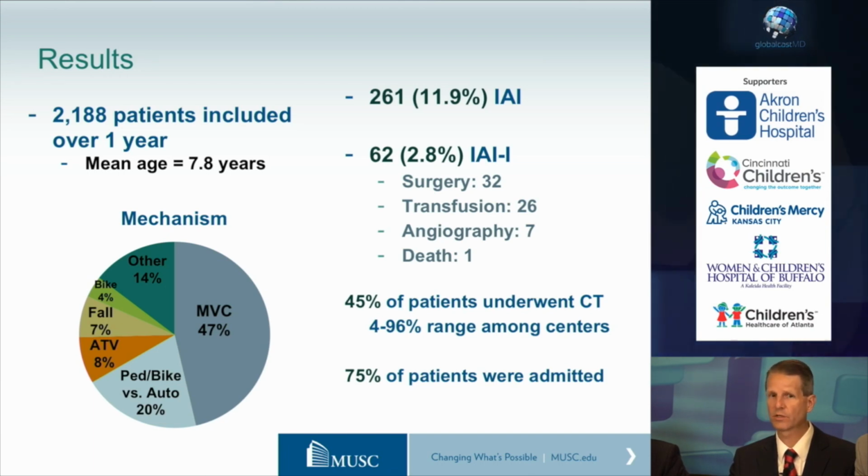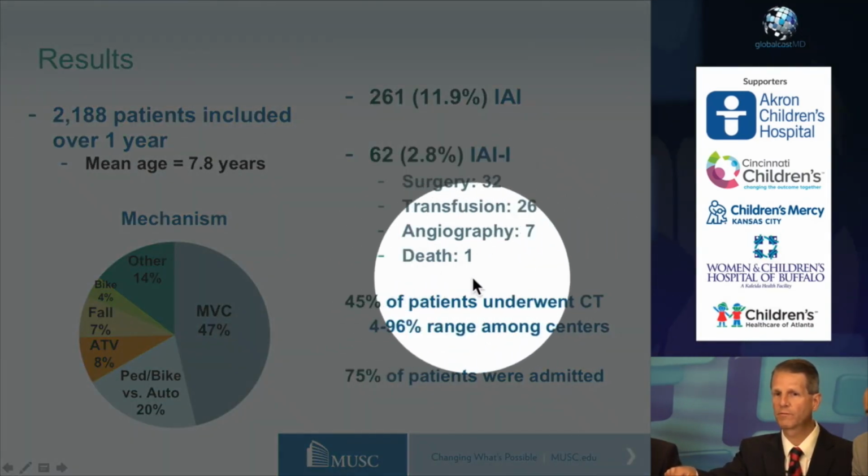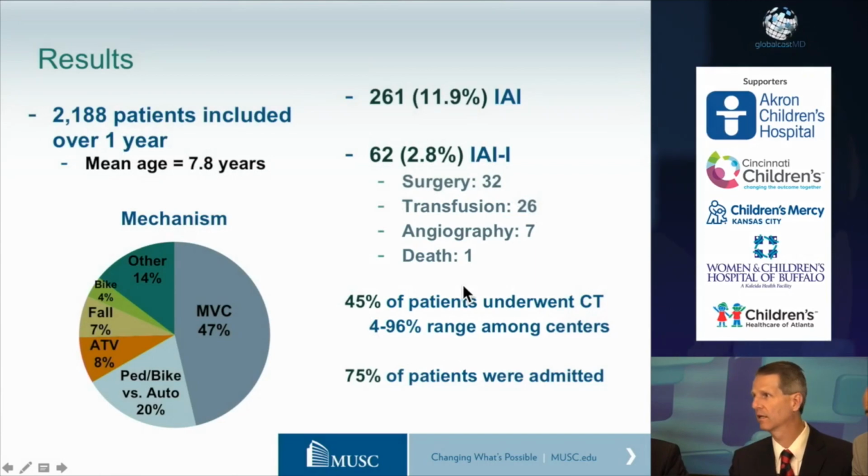Pedestrian or bicycle versus automobile, ATV accidents. And what we found was very consistent with prior studies. Only about 12% of the patients had an intra-abdominal injury, and fewer than 3%, even when we selected for more likely injured patients, had an injury requiring acute intervention. And most impressively, I think, was this: the range between the 14 centers of CT scan ordering ranged from 4% of the population to 96%.